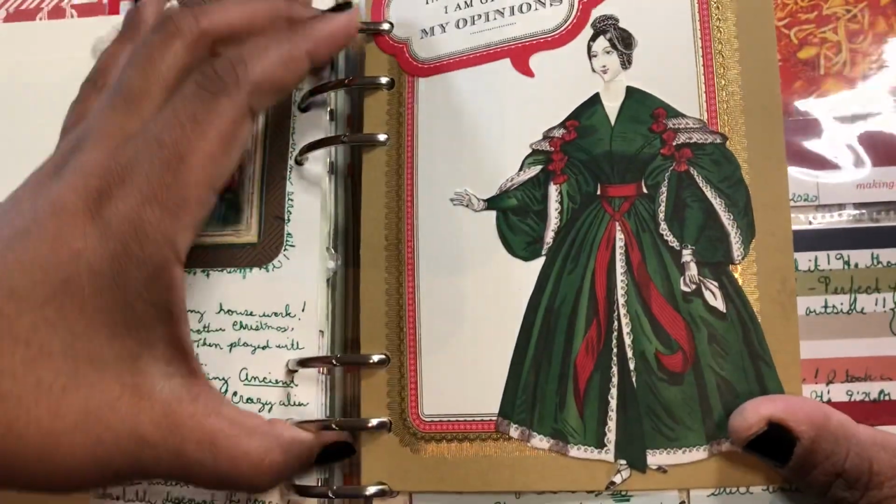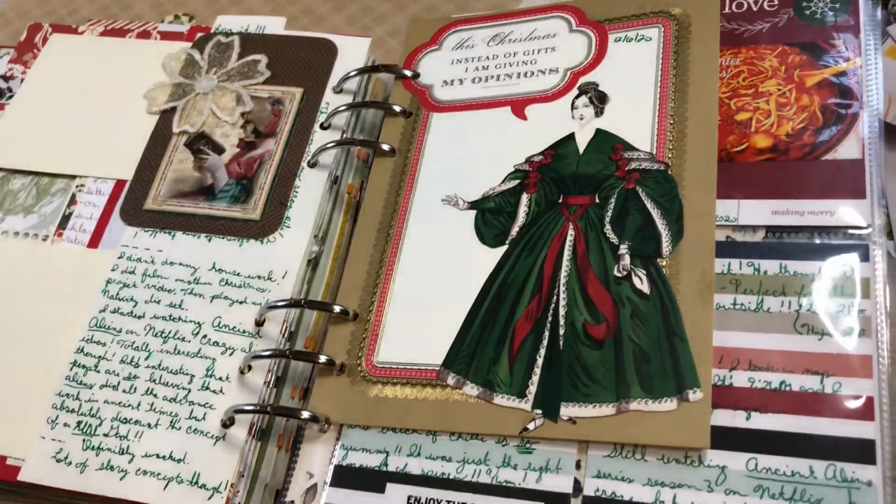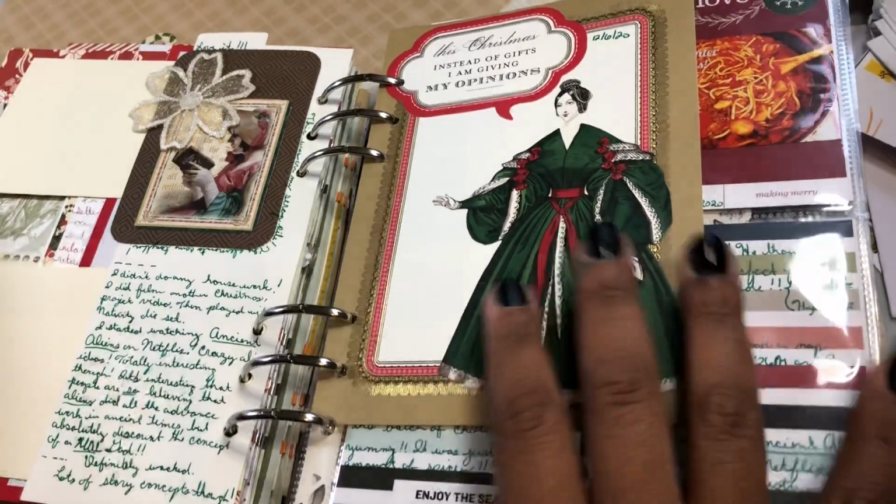Haha. All right, this is Anna Griffin. So, oops, my camera. I keep knocking this camera over. I'm so sorry. There we go. I'm trying to go quickly.